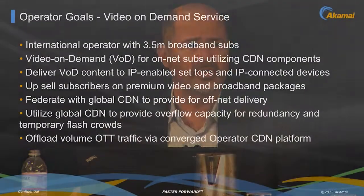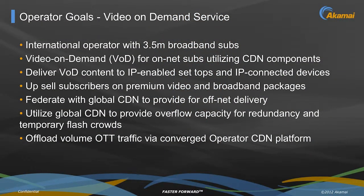And lastly, an important component behind their deployment was offload of the volume of OTT traffic. Part of a converged operator CDN is, if you're going to deploy extra capacity, to utilize that capacity. So when you're not delivering video on demand content, you can utilize the capacity according to your own rules and your own business priorities to offload over-the-top traffic. We're going to go through the workflow behind how they did it, a little bit about their deployment architecture, and then get into some of their results.